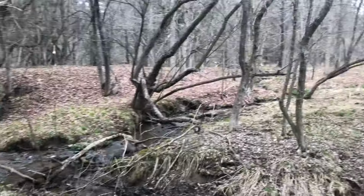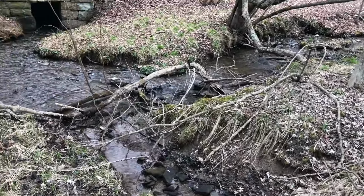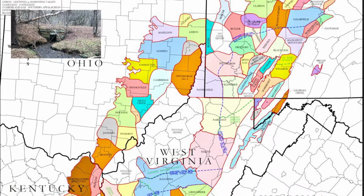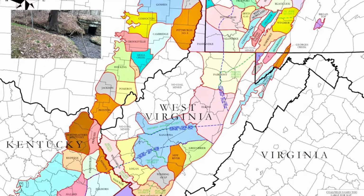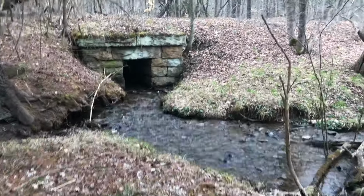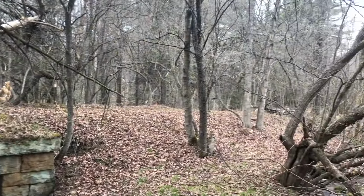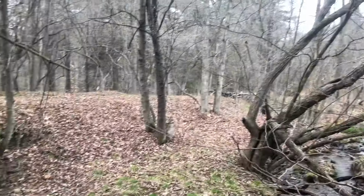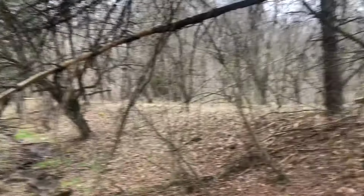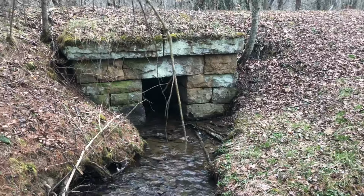So the northern part of the bituminous coal fields in this area went almost entirely into feeding locomotives, whereas the southern part of the bituminous coal field went into making coke for the steel centers in Pittsburgh and Cleveland and Chicago, etc. So here's some evidence of railroad. The old railroad grade, you can see there. I'm not sure exactly what direction this is going. I think that's northeast that way, and that'd be southwest that way. And there's this culvert crossing over Gazzam Run.